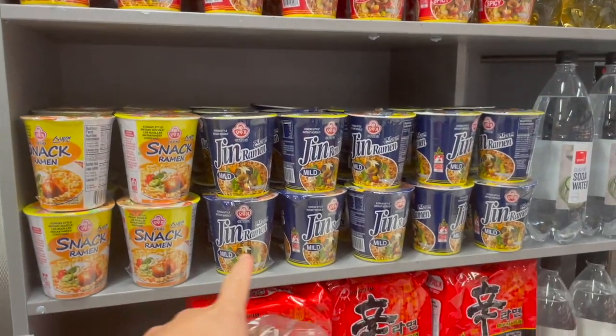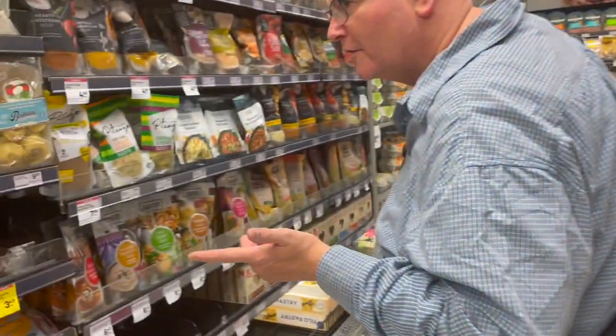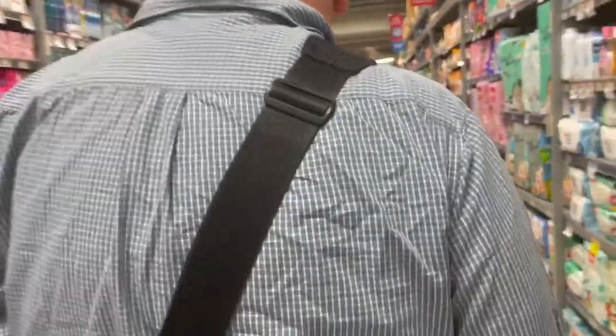Jen, this brand for sure. Look, bacon. Grandpas love every bite. Oh. Didn't we need water?